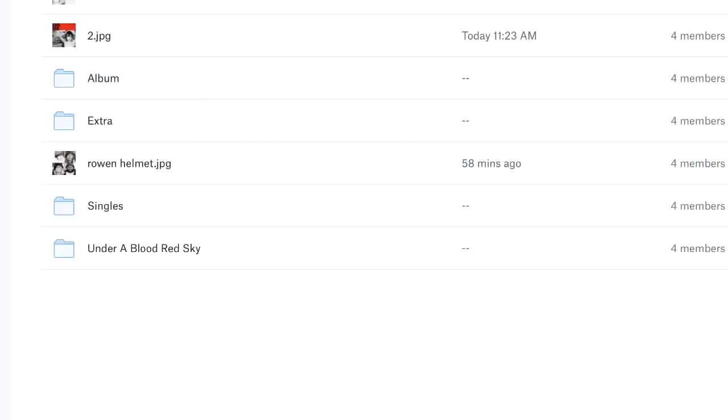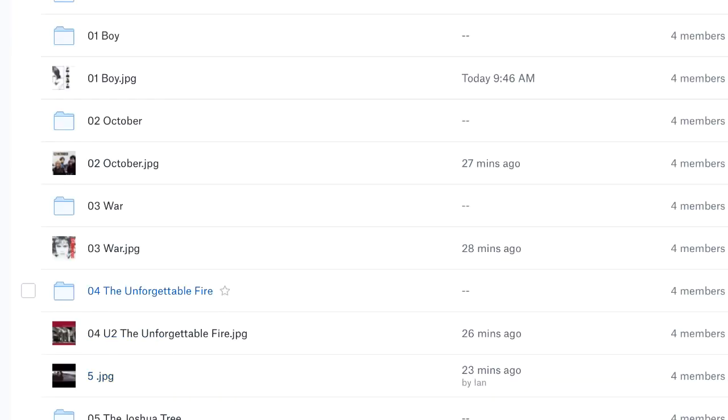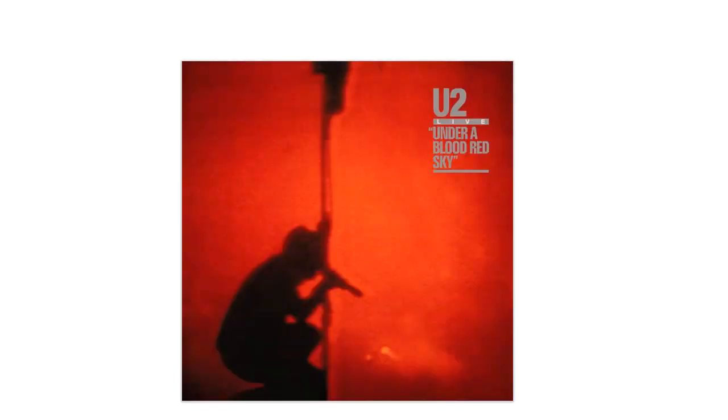They almost use red as a neutral. It's like black, white, red throughout so many of their albums that I almost don't see it as a color. Yeah. And we'll skip into Under a Blood Red Sky, speaking of red.